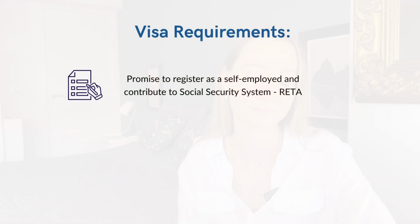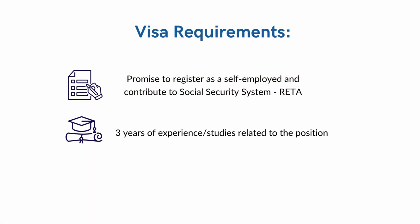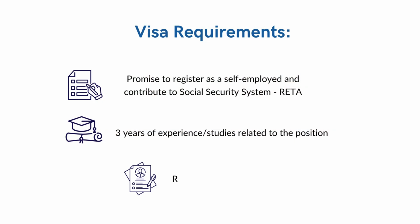You might also think about getting a private insurance so that you're covered before you get access to a free public one. Then you'll need to either show a copy of a university degree or proof of work history, confirming that you have at least 3 years of experience in your business activity. We showed letters from previous clients that confirmed the duration of the project and job responsibilities. It is also important for the application to attach a resume translated into Spanish.